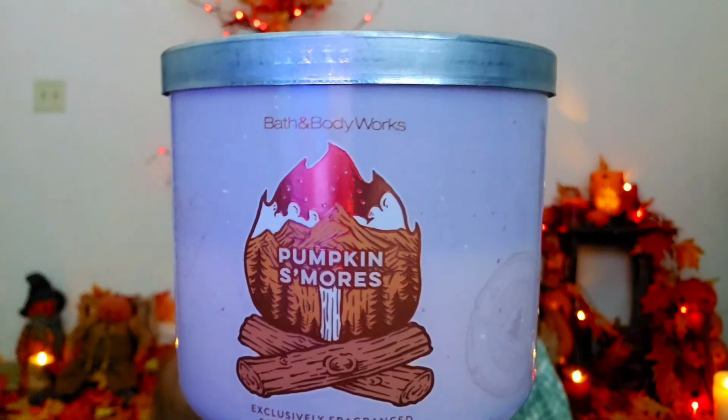The packaging's blasé. The label's blasé. The fragrance is kind of blasé. We've been here. We've done it. Have the shirt to tell about it. Yeah. I mean, if they don't give, why should I? But yeah, pumpkin s'mores. It's better than a kick in the ass.